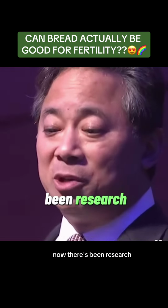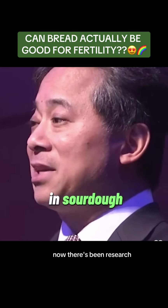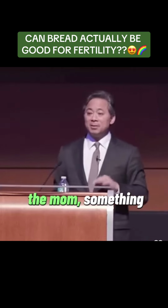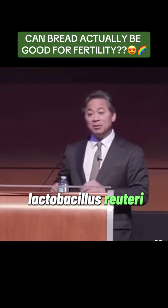Now, there have been research studies looking at the number of different types of lactobacillus that are present in sourdough, the dough itself. Lactobacillus reuteri, which originally is delivered from the mom. Something that is startling is we're realizing that this bacteria, Lactobacillus reuteri, lives in the colon.